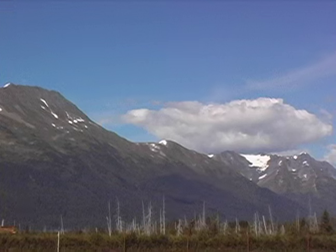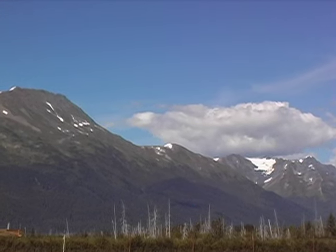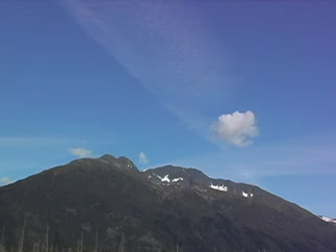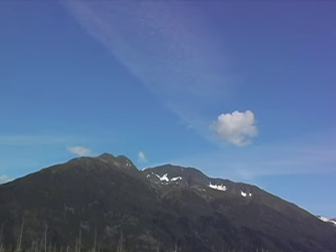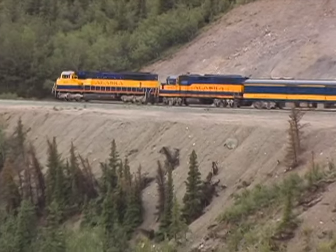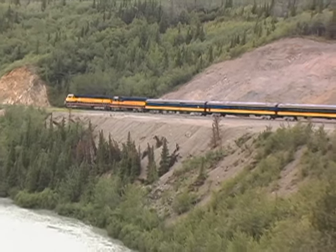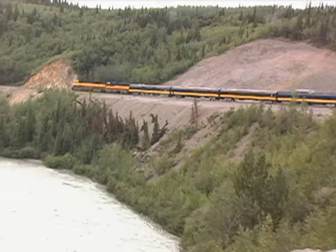The mountains and stillness create a peaceful setting. The skies are a rich blue, and the air is clean and cool. The trip on the train captures this stark beauty and provides the passengers with an unforgettable journey.